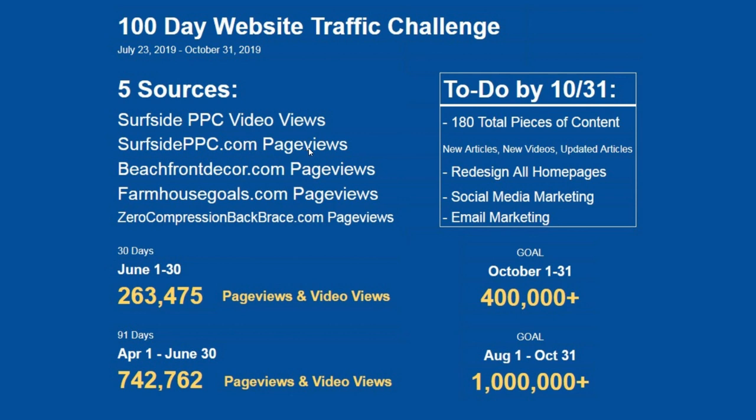I really want to focus on page views, because improving user experience and keeping people engaged on my websites are really going to be important as well. I also want to focus on increasing video views, because I'm going to continuously make videos throughout this process about PPC advertising and about how to drive more website traffic.